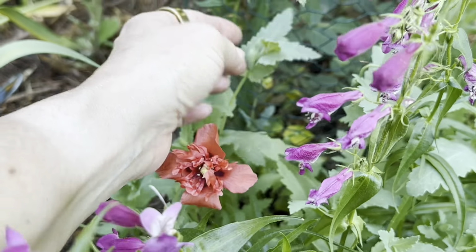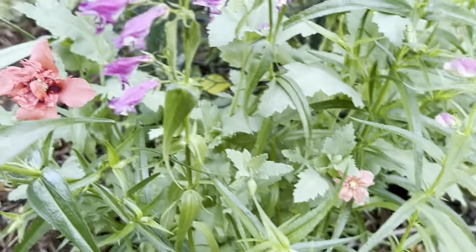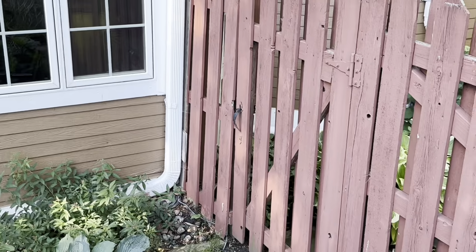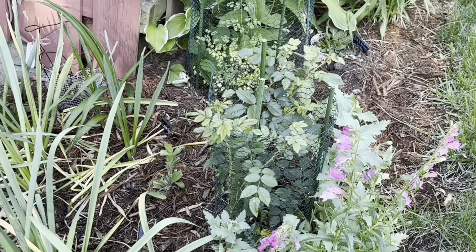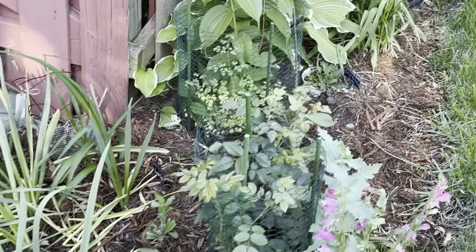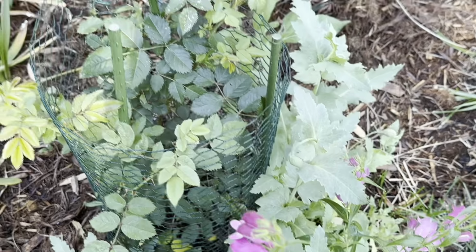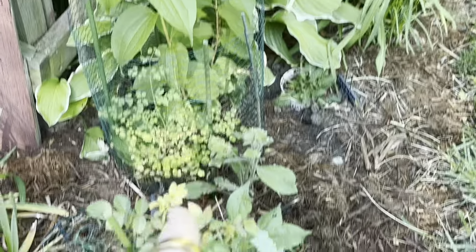See, look at all the little buds. There's little buds, do you see it? Awesome, awesome. I'm so excited. And it's nice to look out the window and see this color here, and to see the rabbits working on it, but you know, they'll leave the poppies alone. They'll leave penstemon alone. Obviously had to fence these guys.